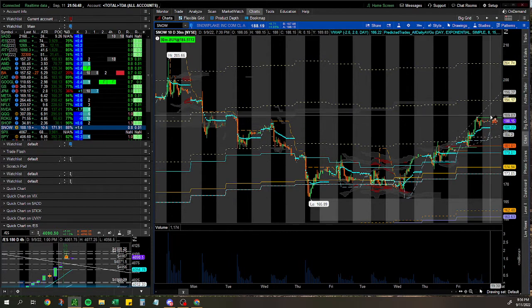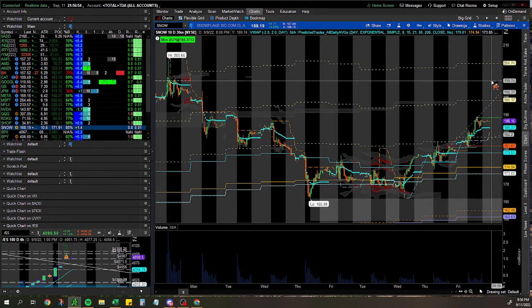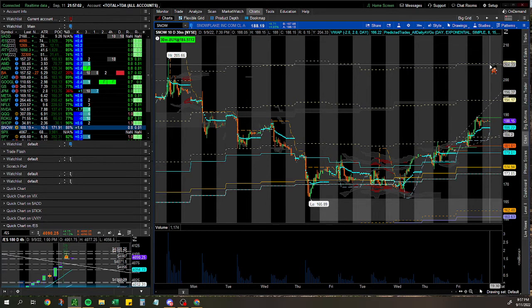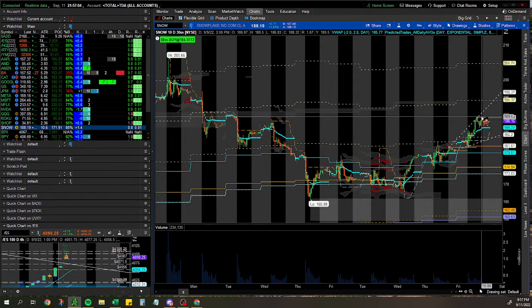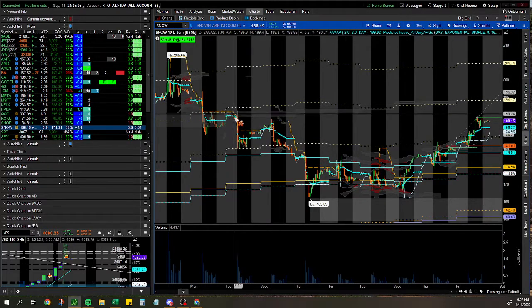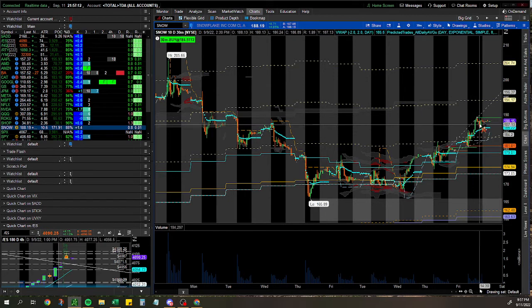If we can get through 190, it's all about getting to 200. We do have 195 on the way where that first Keltner sits. And even if we can get to 200 and 205, we have that third Keltner and recent highs. We also ran into other recent highs that we sold off from with the market. But going to keep an eye on this one.